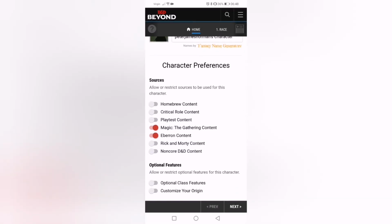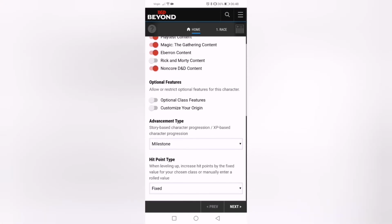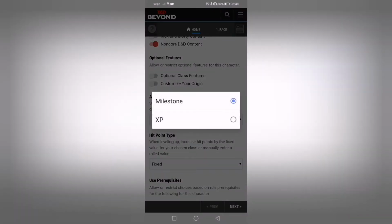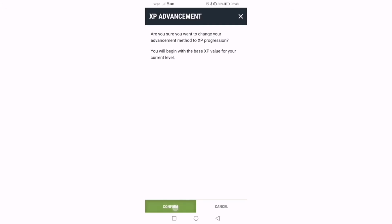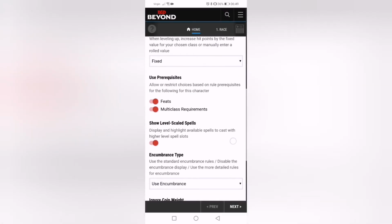What you want to do here is tick most of the boxes on this to allow you most content. The only content I'm not using in my campaigns is the Rick and Morty content, so you can leave that unticked. And advancement type, I'm using traditional XP advancement rather than the milestone advancement, so change that onto XP please, if you're going to join one of our campaigns.